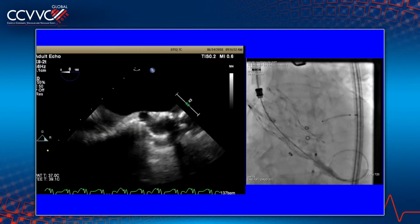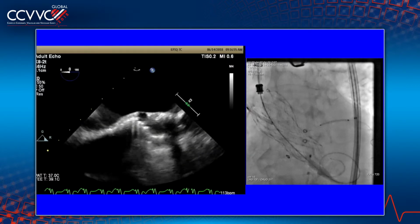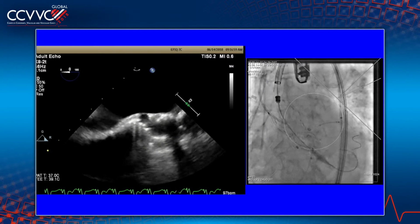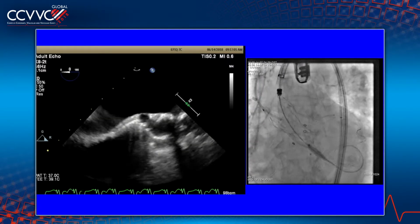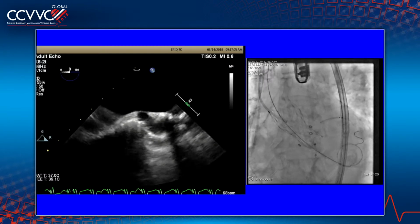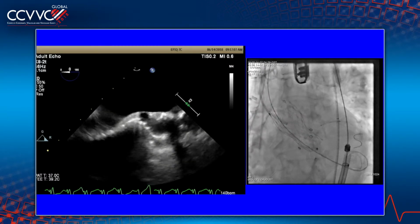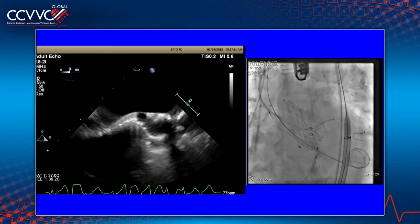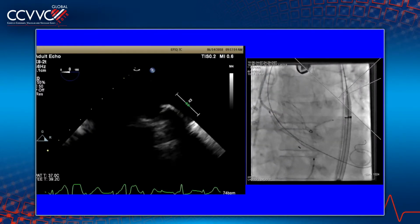Can you explain why the guideliner's been pulled back? What's the nose cone on the edge of the valve? Because it's infolded a little bit where that nose cone is. Yeah, the wire's back. Okay, good. Pacing off. Okay, so the valve is deployed. It looks good. We don't know yet. Let's see. Well, it looked good when you took a picture before. I like the optimism. It looks good.